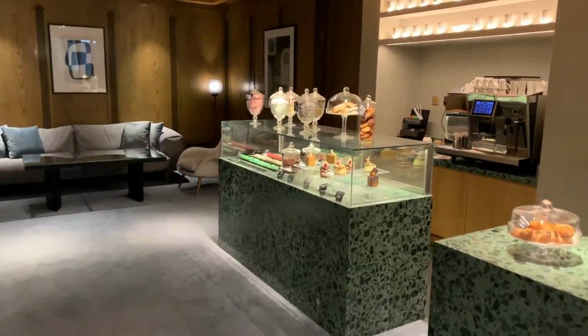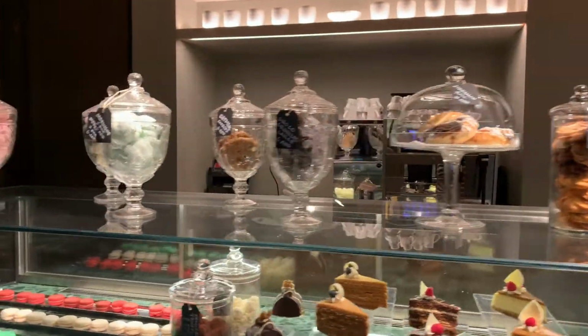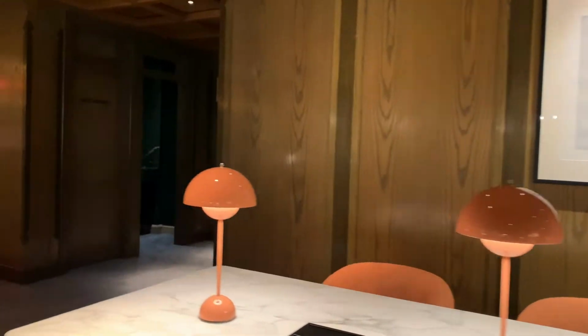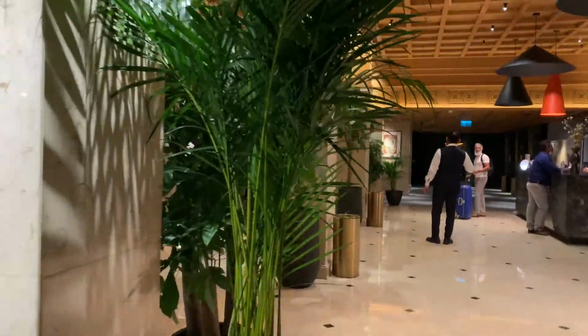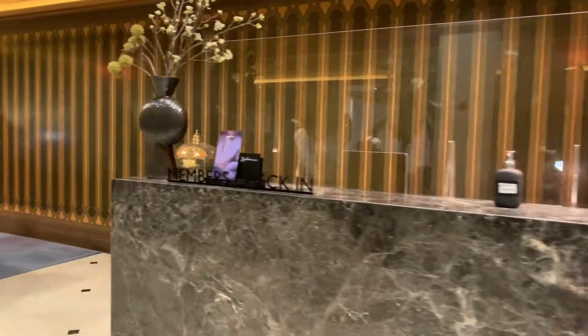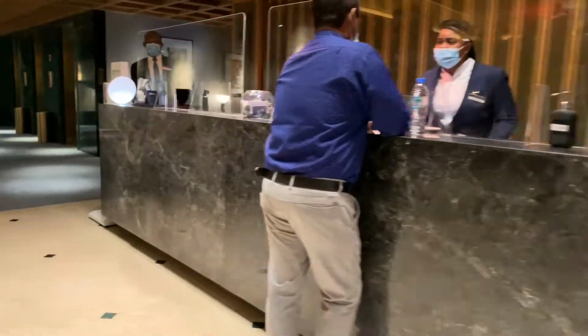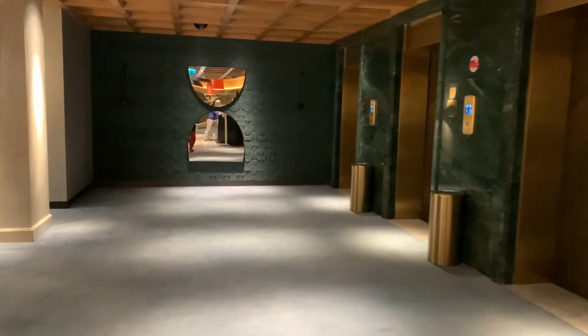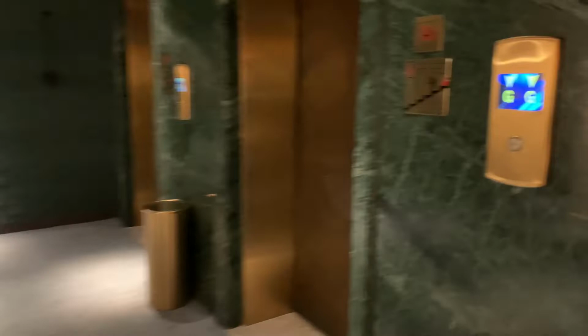They have a little bakery here as well, so some great macarons and different things like that that you can get here. You can also do your work here, study, take meetings, whatever you want. And the front desk is always fully staffed. They have a lot of employees here, I've noticed, like more than probably necessary.